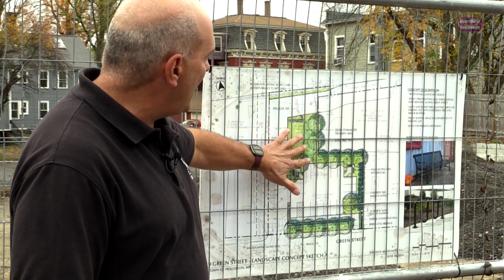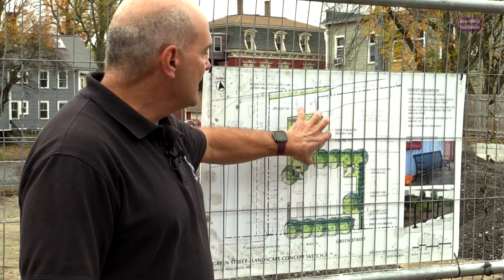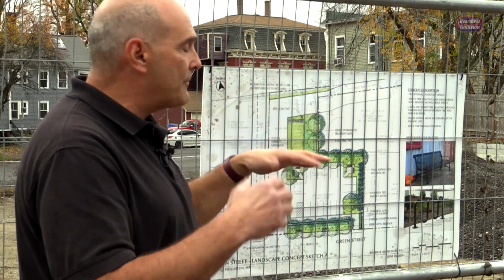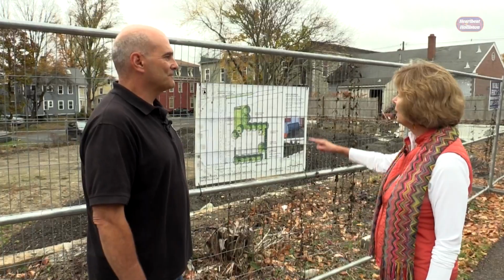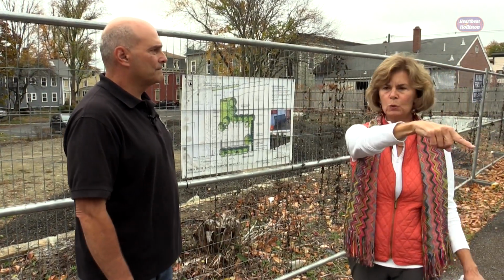Right here is going to be a rain garden. So all of the surface water that comes off of this parking lot is going to collect here, and the solids will settle out and either evaporate, soak into the ground, or the overflow will then head over into this brook. Okay. And then will we be able to go from the superette parking lot up to Green Street?